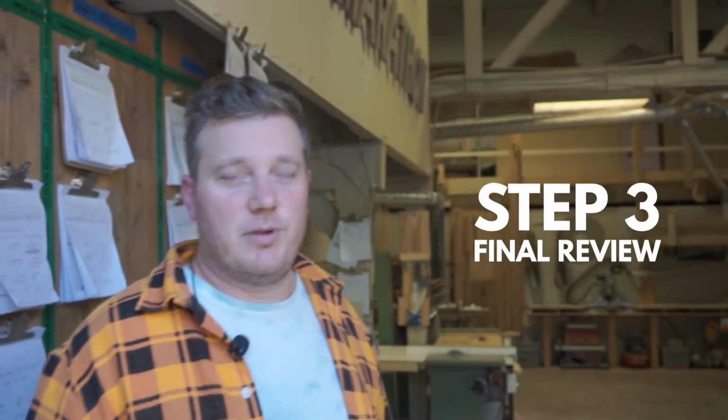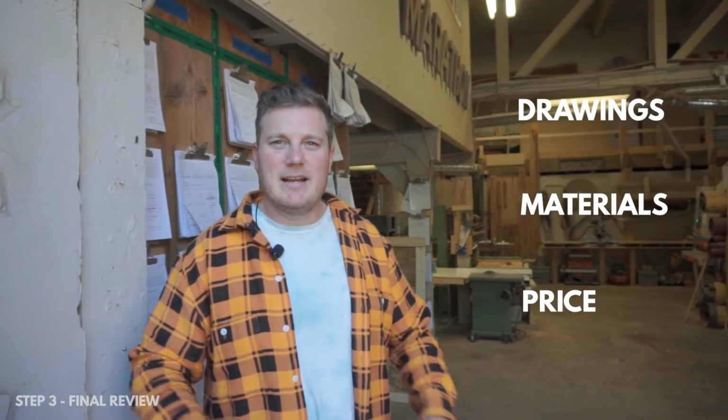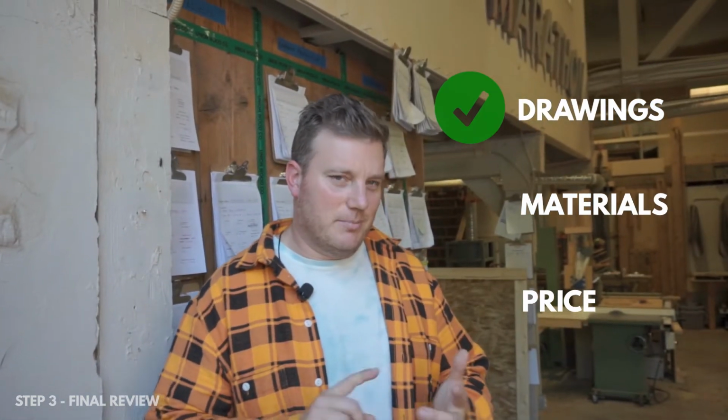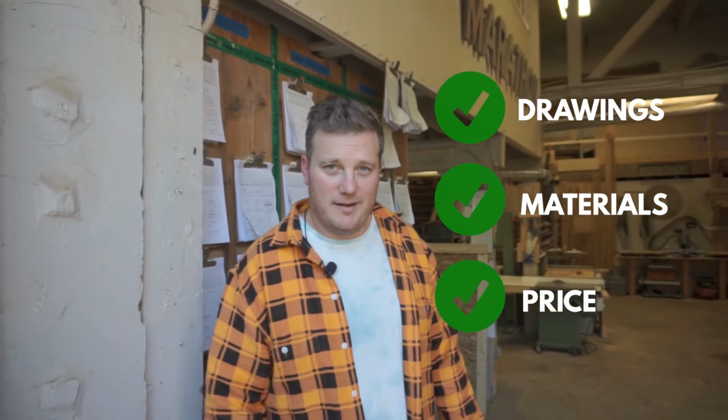So step 3 of the ordering custom furniture process, that's the final review. Now you've got the drawings in your hot little hand. They're perfect. They're exactly the materials you want, and the price point's banging. Let's get this thing rolling. All we need is approval of the final drawings, approval of the quote, and a deposit, and let's get this thing into production.